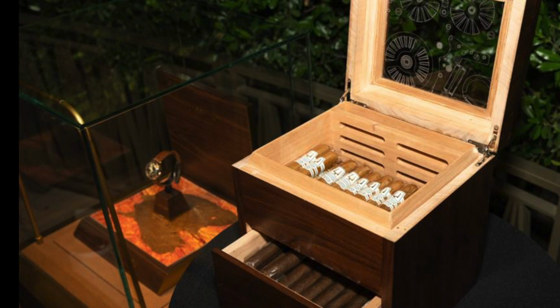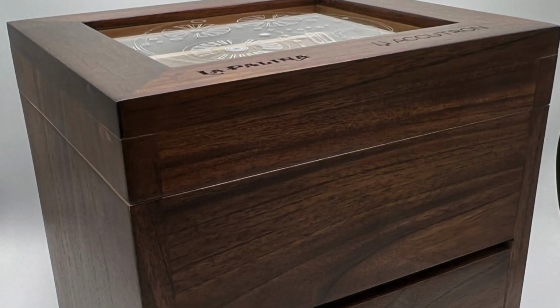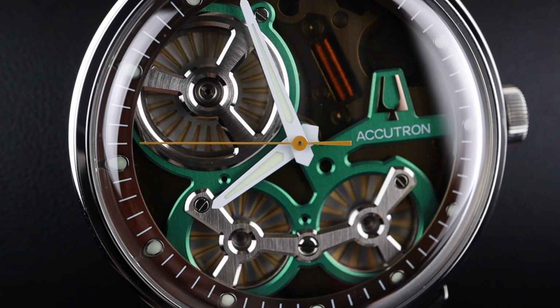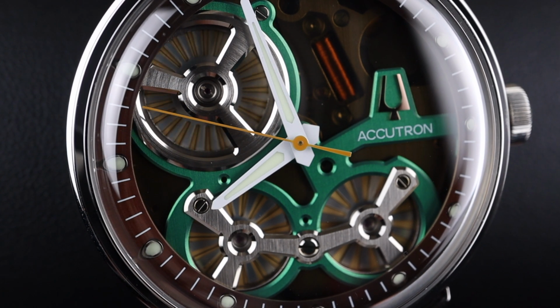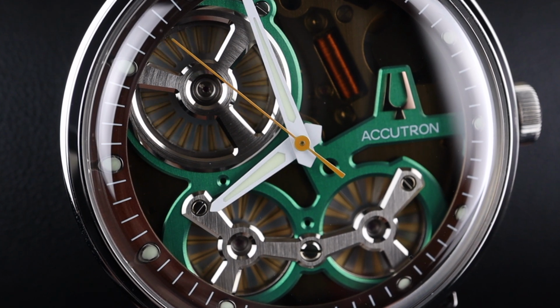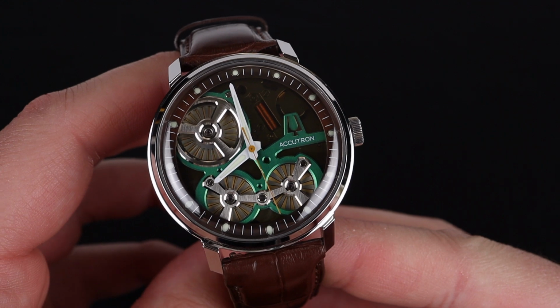In addition to the co-branding on the watch, this watch comes with a lovely humidor, 3 Accutron branded La Palina cigars, and an Accutron branded cigar cutter. I really appreciate that this collector's bundle is more than just an updated colorway, while we do get that as well, and it's beautiful.